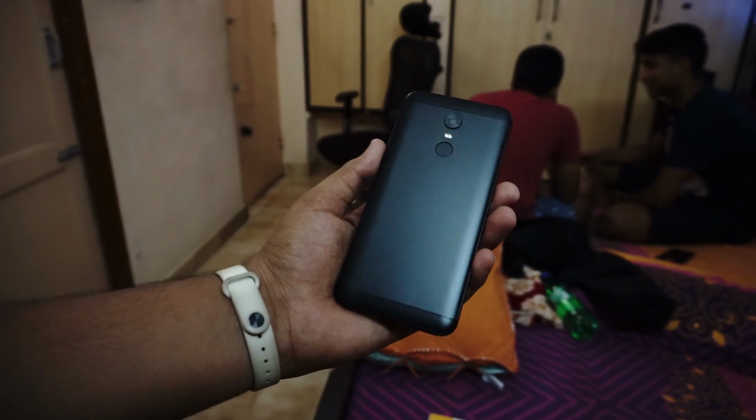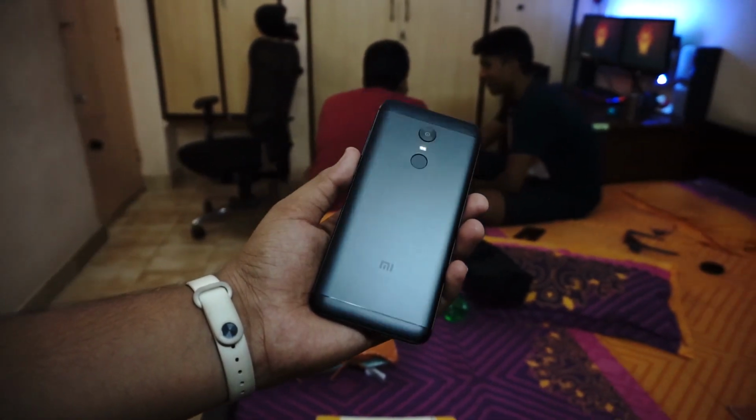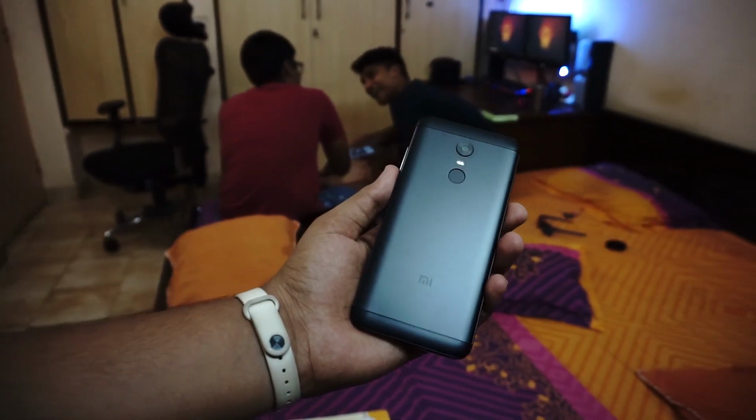So the final verdict on the Redmi Note 5 would be that it's a really great device. It does lack a few things, but for the price you're paying, you're getting way more than you asked for. And for those of you who really need a phone and do not have a really big budget, then I would definitely recommend you to get this or the Mi A1.